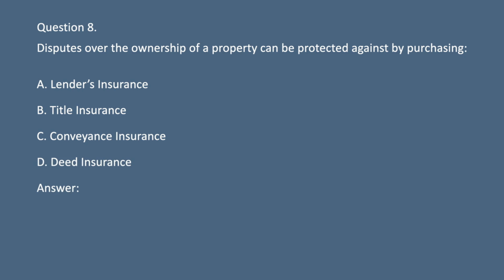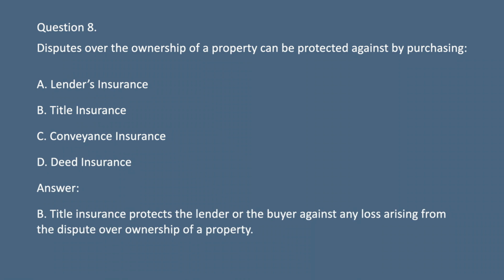Answer B. Title insurance protects the lender or the buyer against any loss arising from the dispute over ownership of a property.